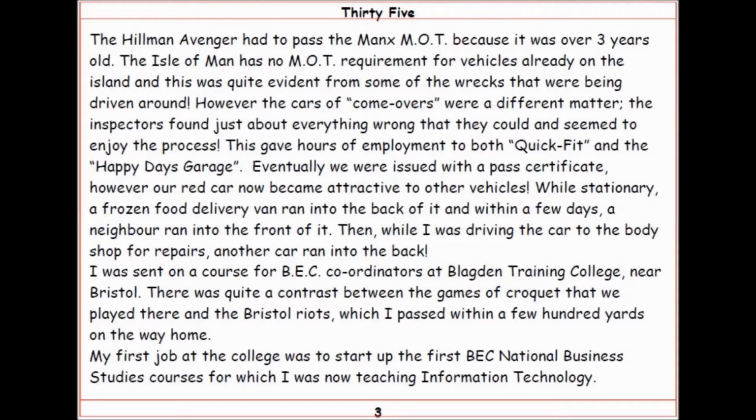I was sent on a course for BEC coordinators at Blagdon Training College near Bristol. There was quite a contrast between the games of croquet that we played there and the Bristol riots which I passed within a few hundred yards on the way home.